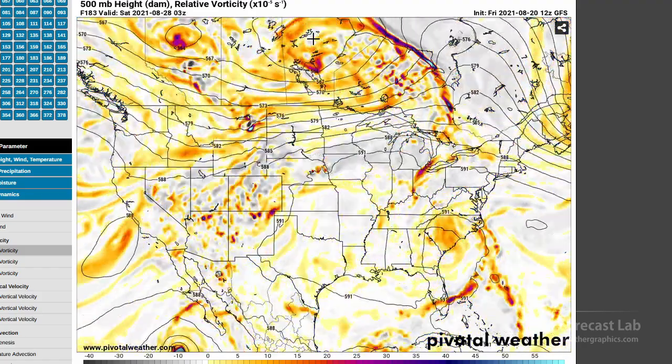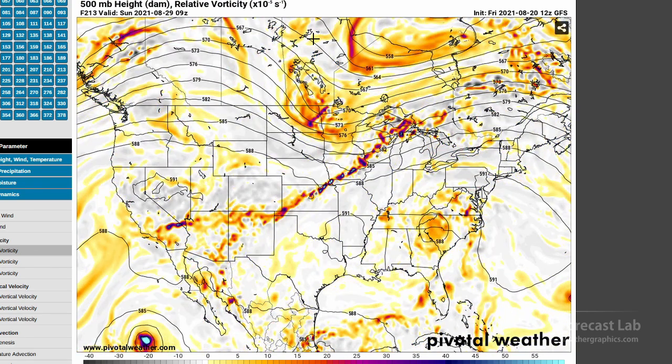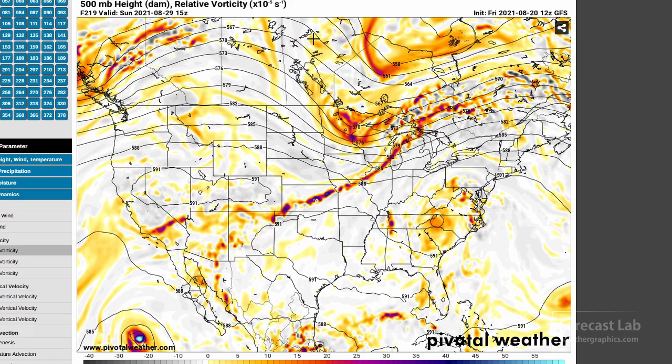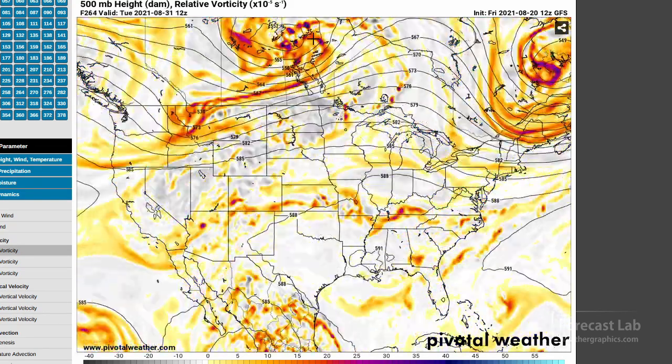Do things break up after that? Not really. Look at that. That upper level high just sits there for 200, 250 hours. So we're in it for quite a while.